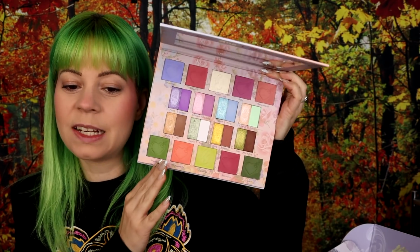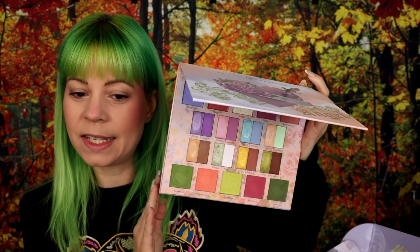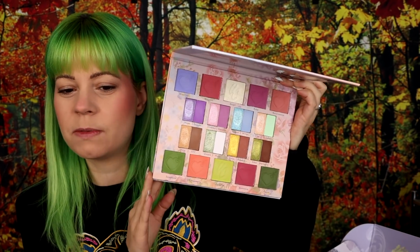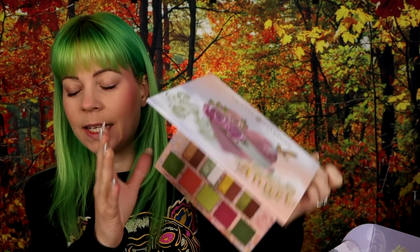The palette swatched pretty nicely as well. I will say though that some of the shimmers seemed a little bit lackluster, and some of the pastel mattes didn't swatch the best, but swatches don't tell the whole story. So I'm excited to try this out. Like I said, the color story, really nice. I'm excited to just see what I can do with this.